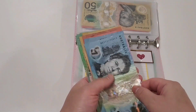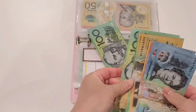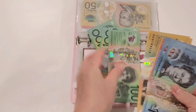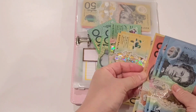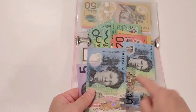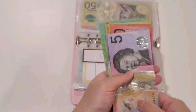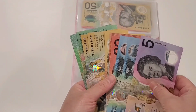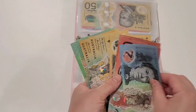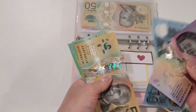I do have some big events coming up. That's why this envelope's quite full. So I've got 100, 200, 300, 450, 550, 570, 590, $615 if I've counted correctly. I have a couple of birthday dinners coming up, which are quite expensive, but I'm going to try and film some of that content to share with you guys as well.